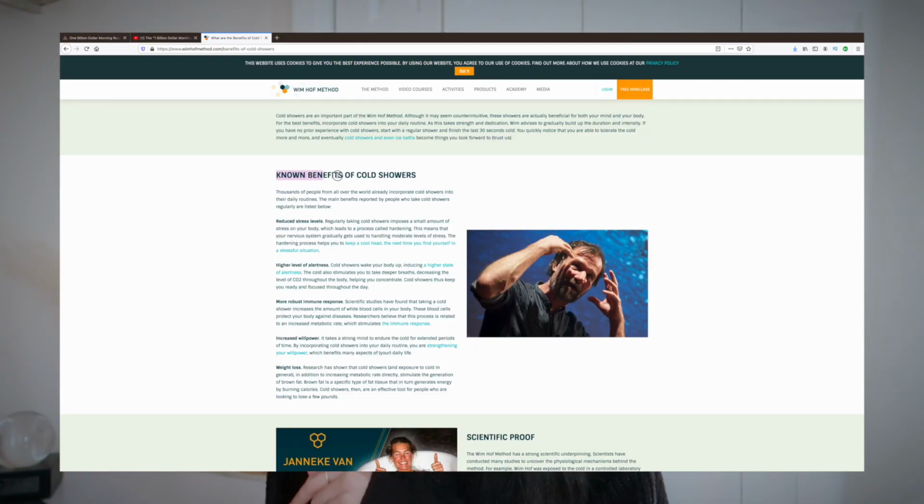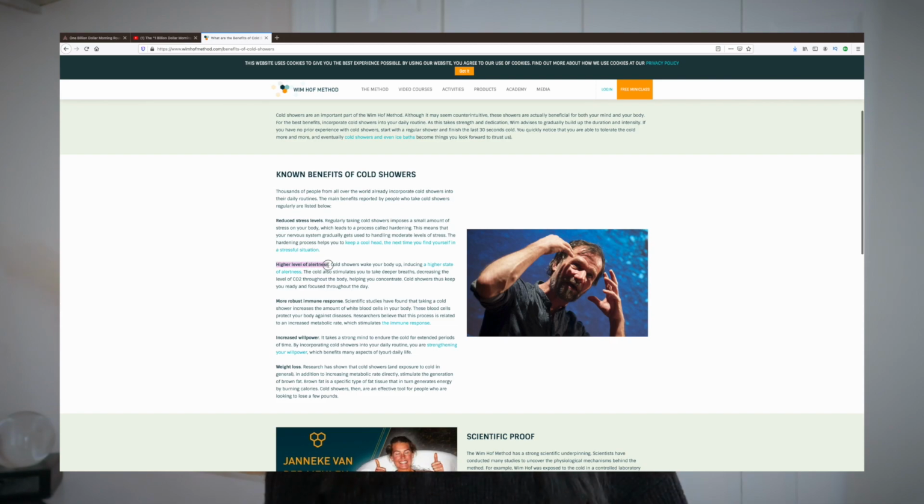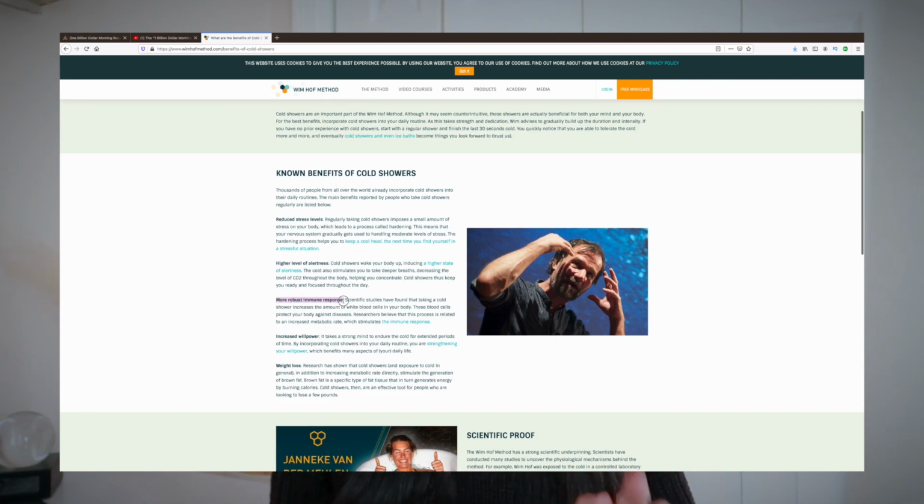The next thing is the cold shower. Interestingly enough, my husband actually takes a cold shower every single day, and I don't know how he does it, but I know that it does have a lot of good health benefits, so maybe I'll incorporate that at least once or twice a week, but definitely not every day.